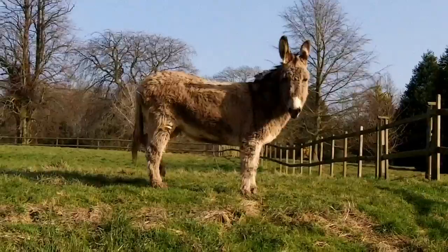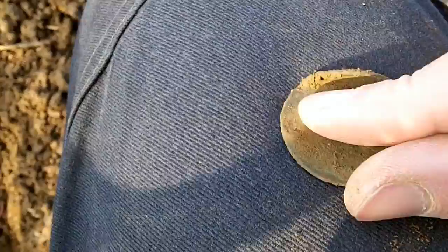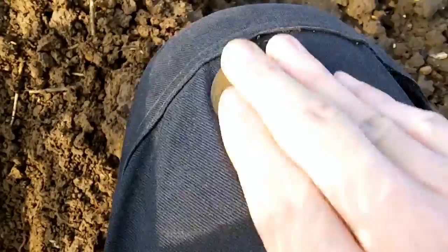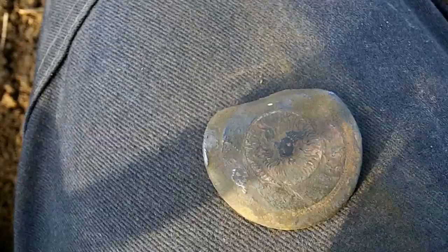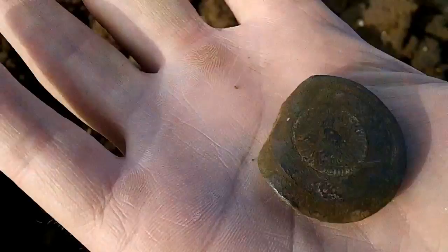Right, I just found this. I think it's another button. Yeah. Looks a little bit like one I found earlier today, but I'm nowhere near where I was then. Oh yeah, it's got something on it. Nice. Bit of detail there. Right, moving on. Right, we've got another button.